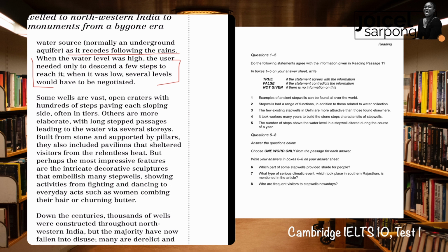So we'll continue from where we ended, which says some wells are vast open craters with hundreds of steps paving each sloping side, often in tiers. Others are more elaborate with long stepped passages leading to the water via several stories. Built from stone and supported by pillars, they also included pavilions that sheltered visitors from the relentless heat. That sounds like our answer. Let's go back to the question and see.